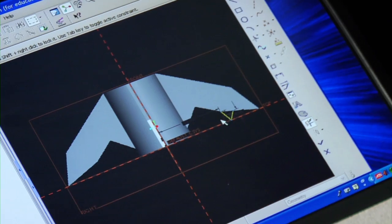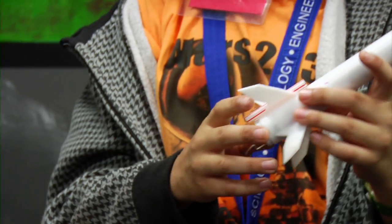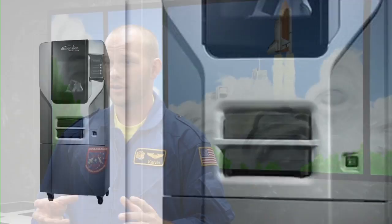The 6th grade program, they design their own fins on CAD and then they print them off on our dimension printer. So they actually get to launch the fins that they've designed on CAD, which is pretty cool. 3D printing has been really cool for our program because we're always trying to make our engineering activities and our science activities actually applicable, so that they can actually reflect some change in the design.